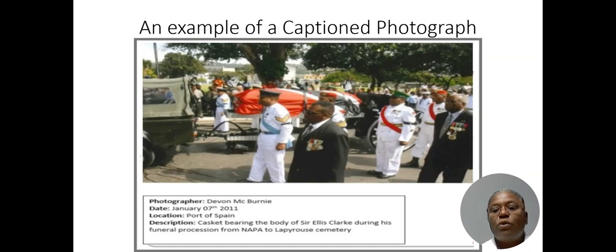At the bottom of this page, you have the photographer's name. In this image, the photographer is David McBurney. We have the date that the photograph was taken, the location, and the description. So you know just by looking at the photograph exactly what is going on. There's no ifs, there's no buts. We know the context, the date, and the location. These pieces of information go a long way to supporting the authenticity of the image. It provides a context and you're informed about what is going on in the photograph.